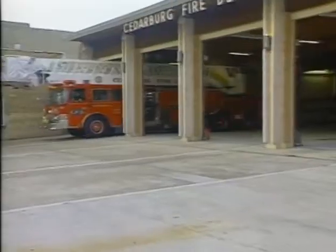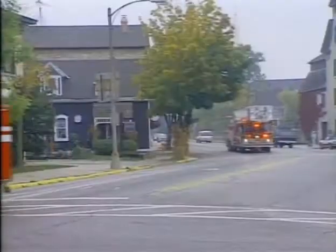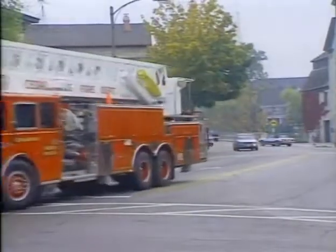Wow, that is a big fire truck. What does it do? This is an aerial ladder truck. It has a ladder that can go 100 feet in the air to help put out fires. We'll see these trucks in action when they arrive at the fire.